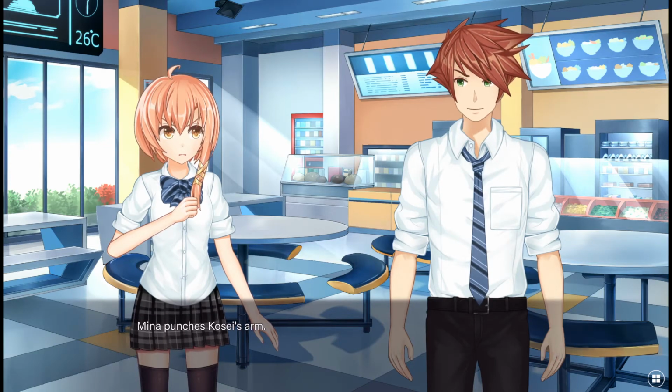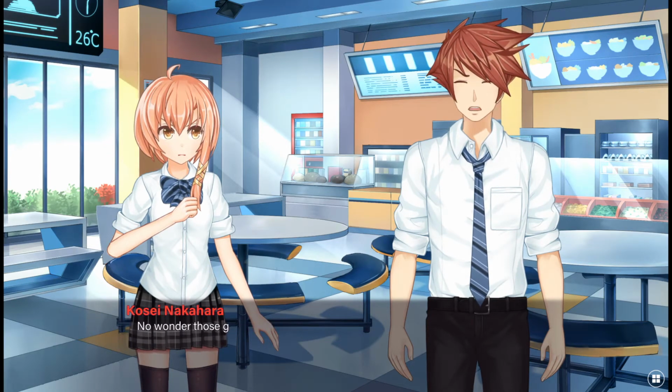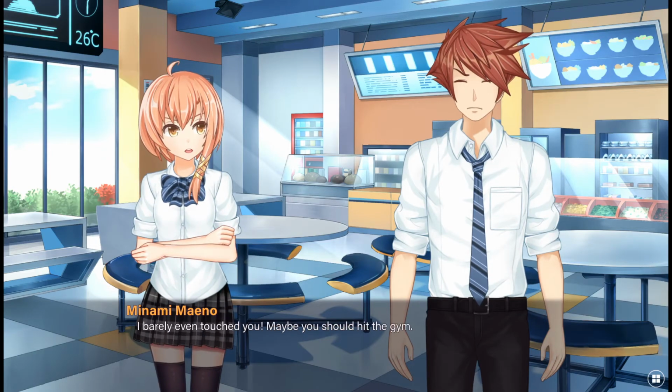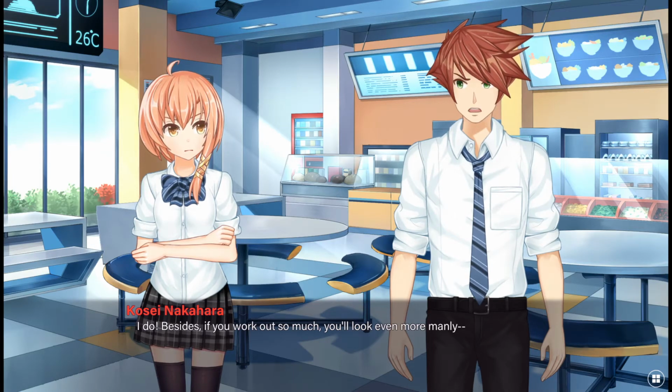Mina punches Kosei's arm. Ow! He rubs at his fresh wound, wincing. No wonder those guys ran away. You hit like a truck! Mina scoffs. I barely even touched you. Maybe you should hit the gym. I do! Besides, if you work out so much, you'll look even more manly.